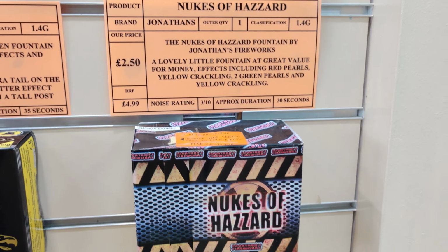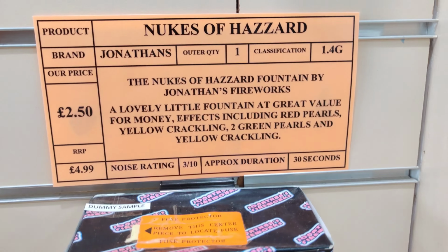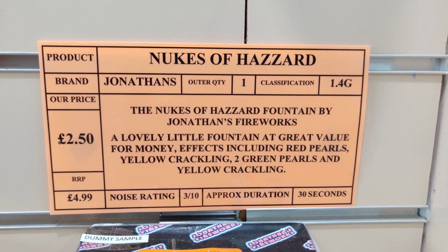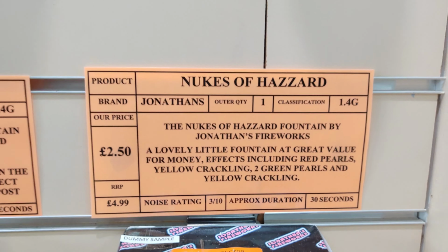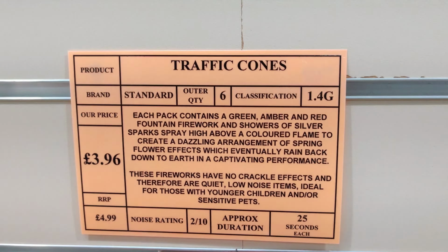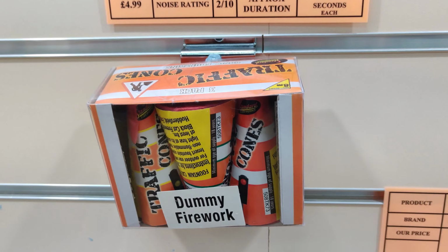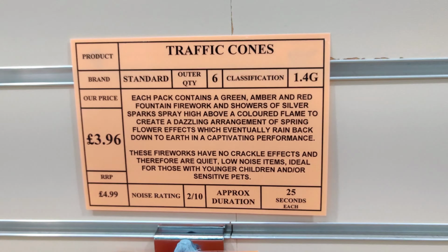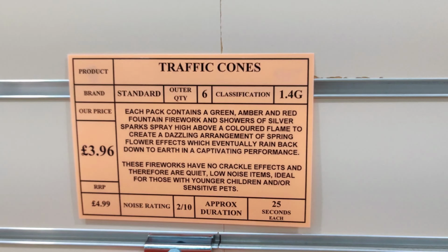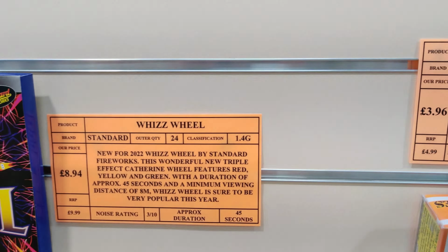You got the Nukes of Hazard fountain. That's out of the Jonathan's pack. Didn't know they sold it separately, but for £2.50, that's worth a punt, definitely. Great value. Tons of these are unsung heroes. They are excellent value for money. You've got a red, a green, and a yellow, obviously. Silly me, because of traffic cones. But yeah, really surprisingly big effects.